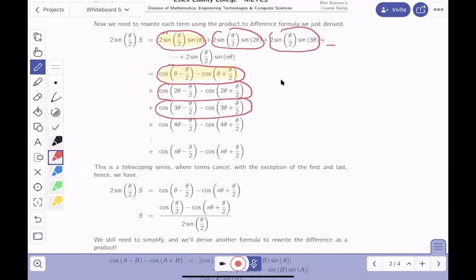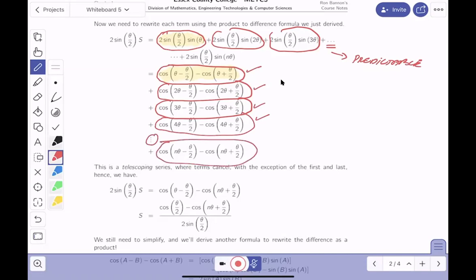Now someone could say, I wonder what this means. This means that it's predictable, that we can keep going on and on and on. Like the next term would be 2 sine theta over 2 times the sine of 4 theta. Yeah, it is predictable. This is something that needs to be carefully looked at. But you'd eventually get to the end of it.